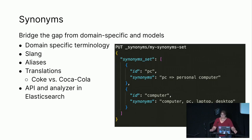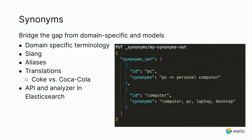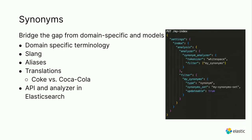So we've recently updated this to use a synonyms API. And, you know, it's very similar to query rules, where you create a synonym set, you define one or more synonyms, and we've got a CRUD API that adds, updates, removes synonyms, and reloads those analyzers for you. So it's pretty easy to use. And then you can update those mappings to define a custom analyzer that uses the synonym set.